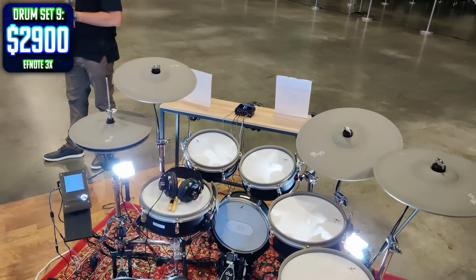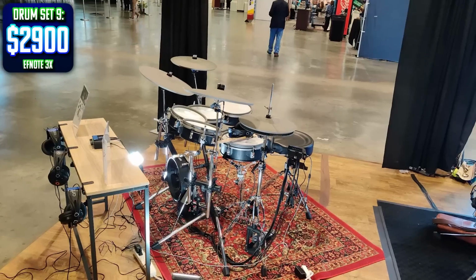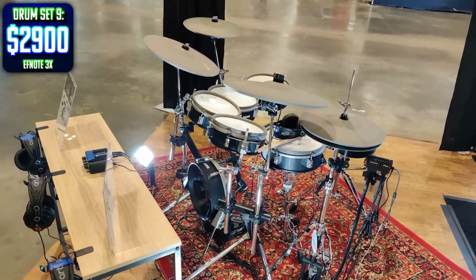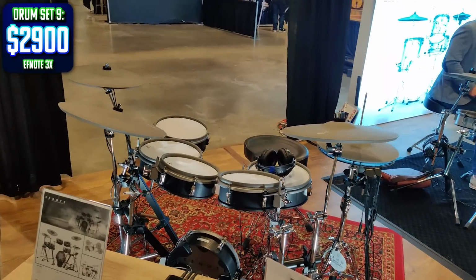F-Note is one of those companies that came out of nowhere because it's a bunch of ex-employees from ATV. So what you get with this drum set is a set of very nice drums, very nice cymbals, and a very simple drum module that just works. Yeah, this drum set is not as flashy as the Elisa Strike, and it doesn't have the name of Yamaha behind it. But as an overall drum set, it is very solid. It just does everything really well.